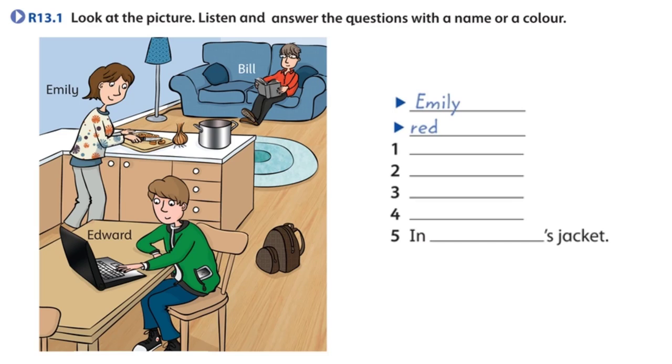2. Who is on the sofa? Bill. 3. What colour is the computer? Black. 4. Who is reading a book? Bill. 5. Where is the phone? In Edward's jacket.